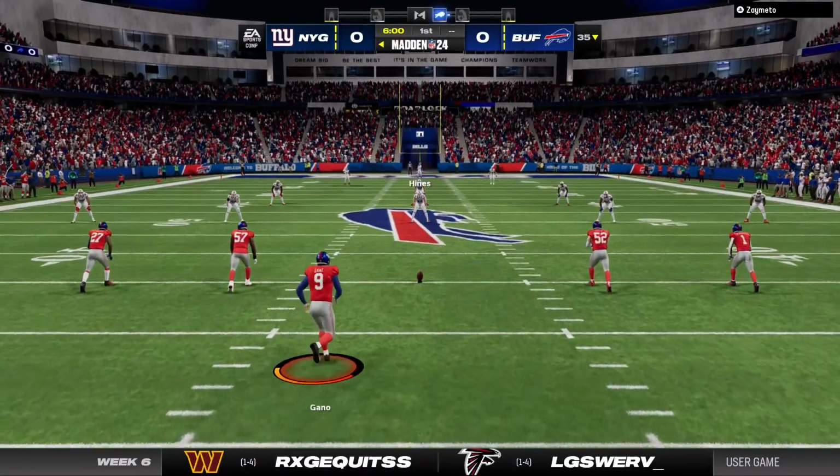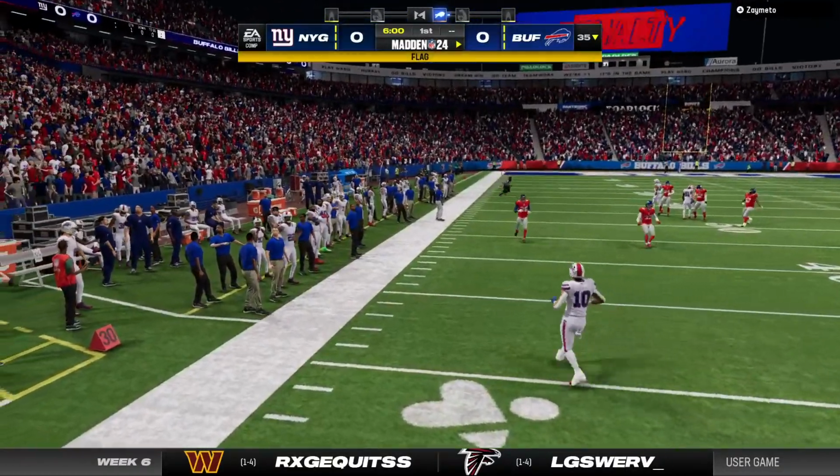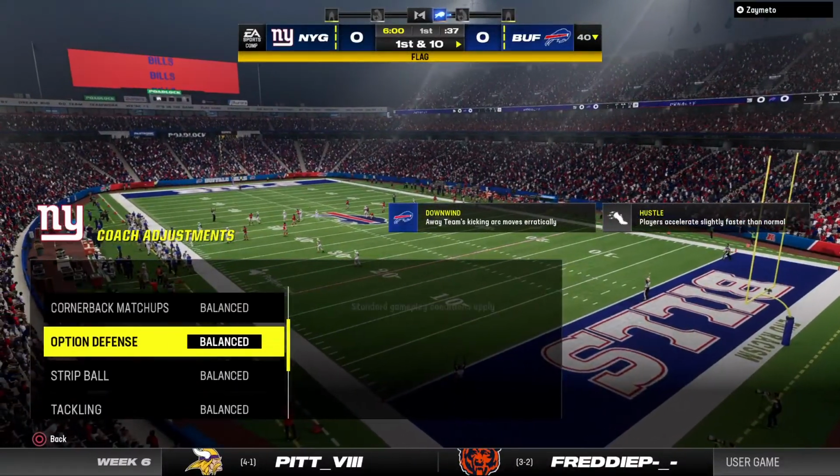And we are underway in Buffalo. A nice little gift there to start the ball game as they will begin things at the 40-yard line.